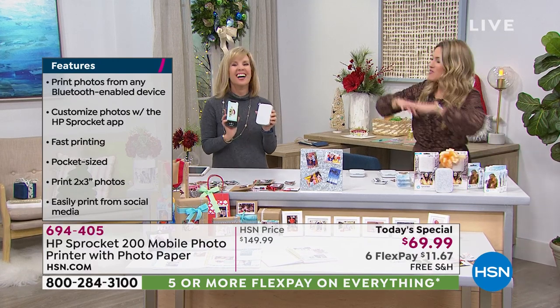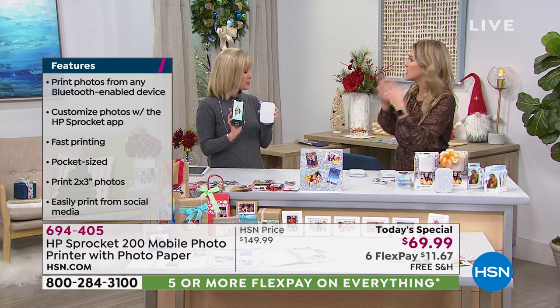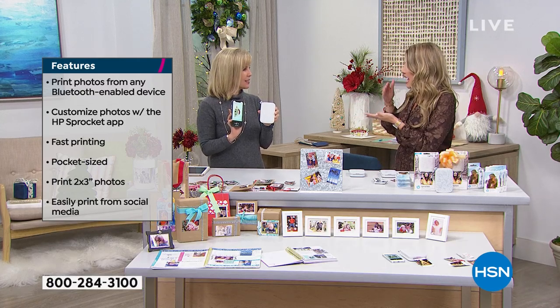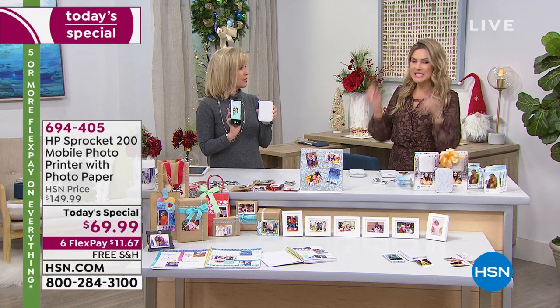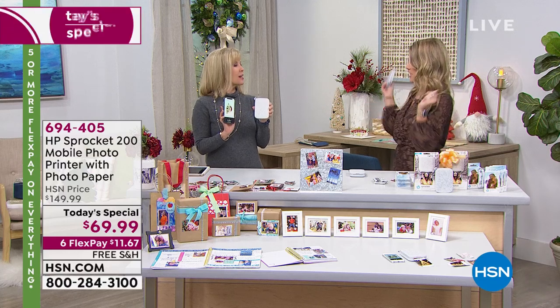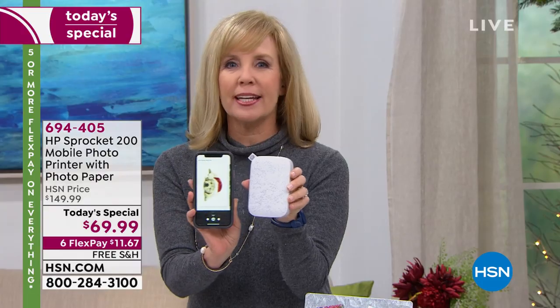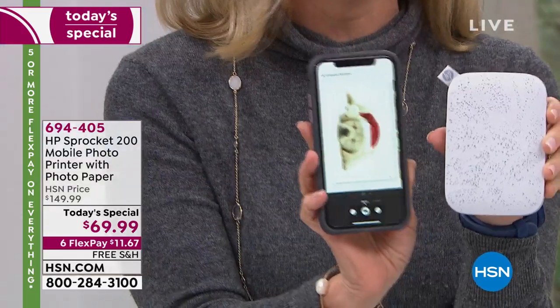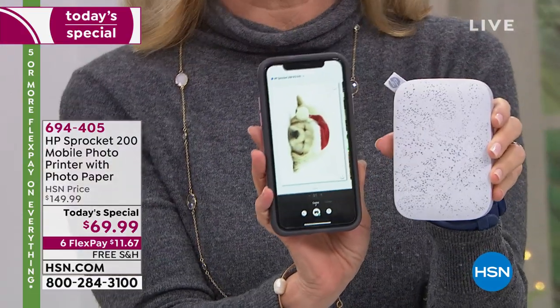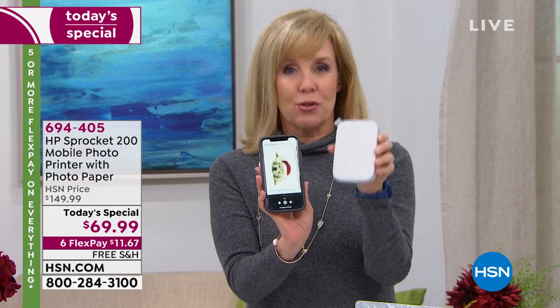And now, we are taking all of those photographs that are in our phones and any of our actual electronic devices and Bluetooth wirelessly sending it to a dedicated printer that I can literally pop in my pocket and take anywhere I want to go. Yeah, and I have my iPhone here because I want to show you that the Sprocket is smaller than my phone. Stop it. So it doesn't matter if you have an iPhone or an Android phone, Apple or Android, you can print right from your phone or your tablet to the Sprocket.